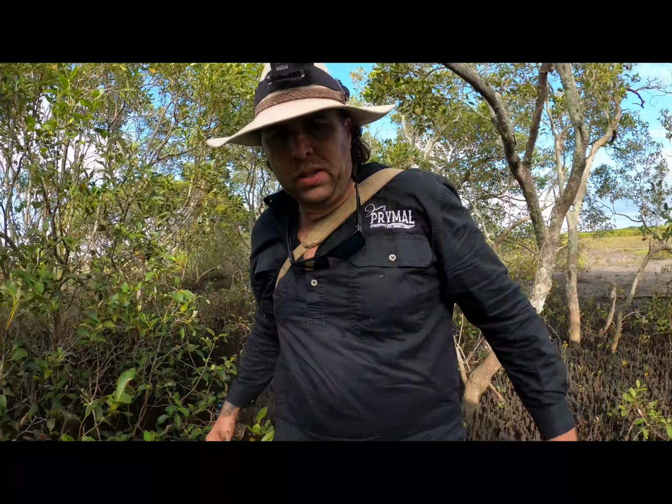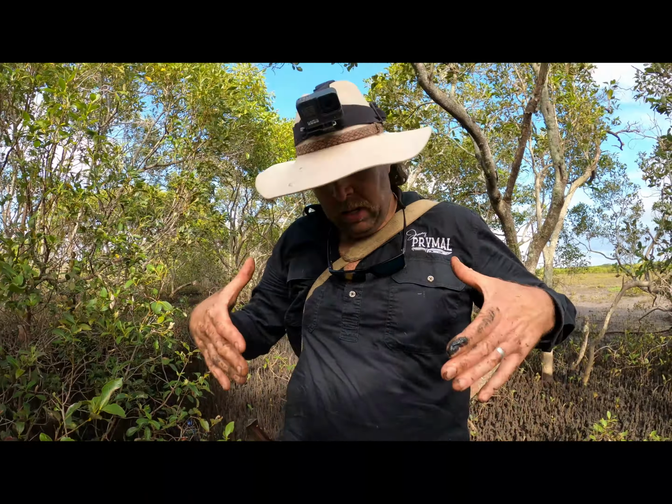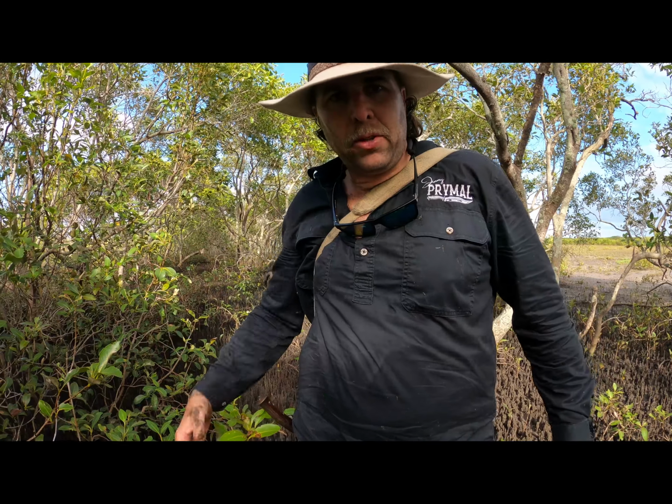So they're all through here. They're all little juveniles, way too small. Let's see if we can find a big buck. I've got the Crabber Australia crab gauge. So we'll get him out and we'll start measuring some big boys.